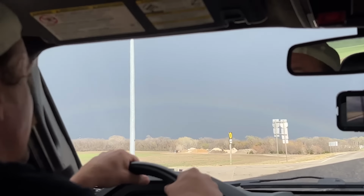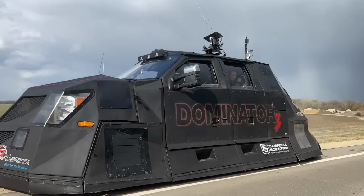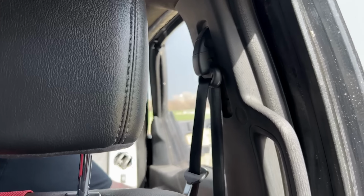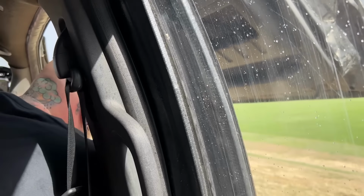After hours of driving, we have spotted some dark clouds that we are hoping look like they could produce a storm. Just stop here. There we go. Nice storm up near Concordia.